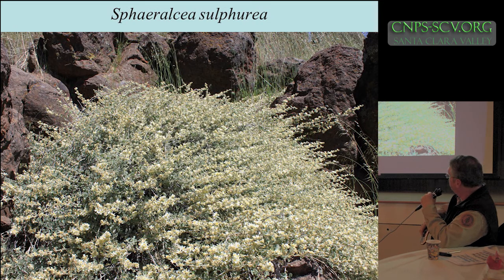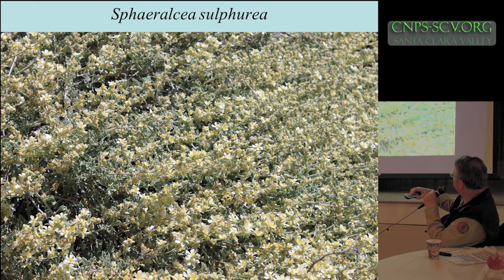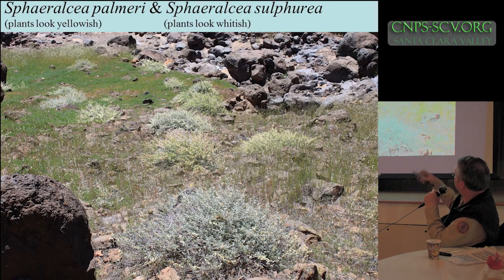There are two Spiralcias that no one can tell apart. Spiralcias are always kind of a pain anyway, and both of these are yellow. So this one, we all decided was Sulfrea, and you can see how heavily blooming that is, and that's about 5 feet across or more. So these are big plants. And there they are, just dotted around.